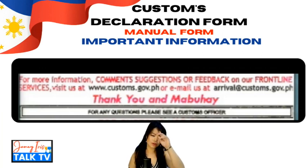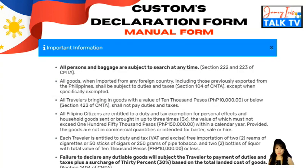So once again, for the customs declaration form, you only need one customs declaration form for one family. And then what else? For this part, there is some important information that they also shared from iDeclare, which will also be applicable even if you complete the manual customs declaration form. Now, as per what they have mentioned from iDeclare, all persons and baggage are subject to search at any time. So please be aware of that.